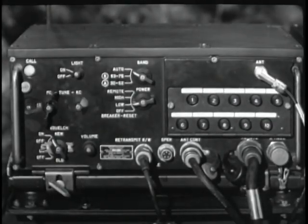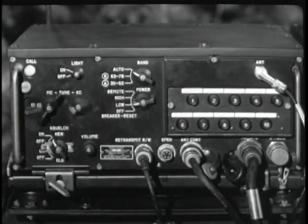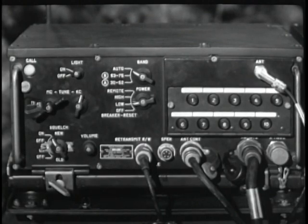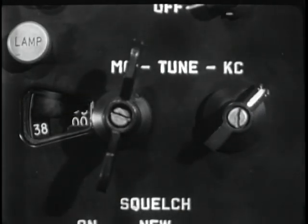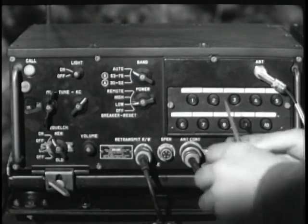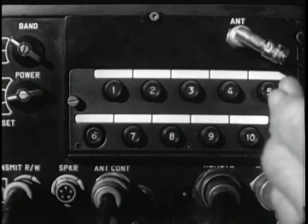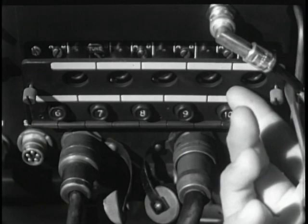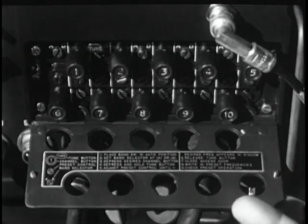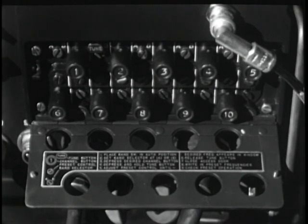To utilize the push-button tuning feature, the operator turns the band switch to the auto position. There are 10 preset channels, each available at the push of a button. This almost instantaneous selection of channels represents a maximum of speed and efficiency. Pre-setting the 10 channels can be done very easily and quickly.